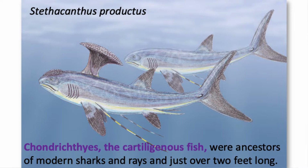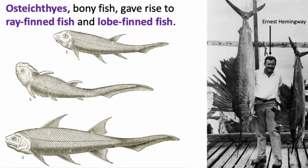And so we finally get to the bony fishes. Here's some illustrations. It looks a little bit like the Simpsons fish, with the 3 eyes there, but these only had 2 eyes. And so here are some ray-finned fishes, and they're pretty common, in fact, over here on the right-hand side. That's Ernest Hemingway with a couple of ray-finned fishes there that he caught off of Key West in Florida here. So he was an avid fisherman, of course.